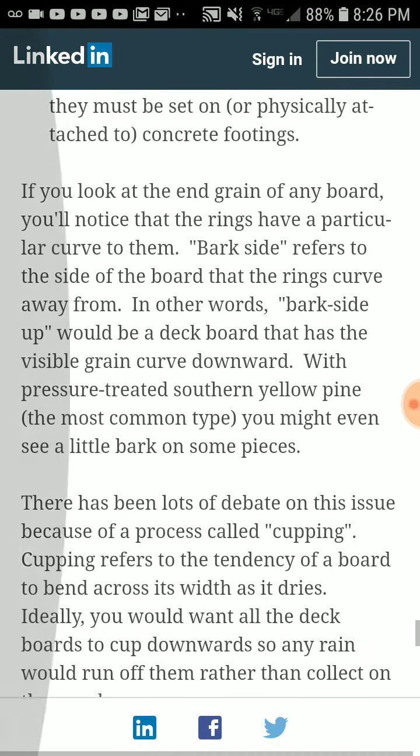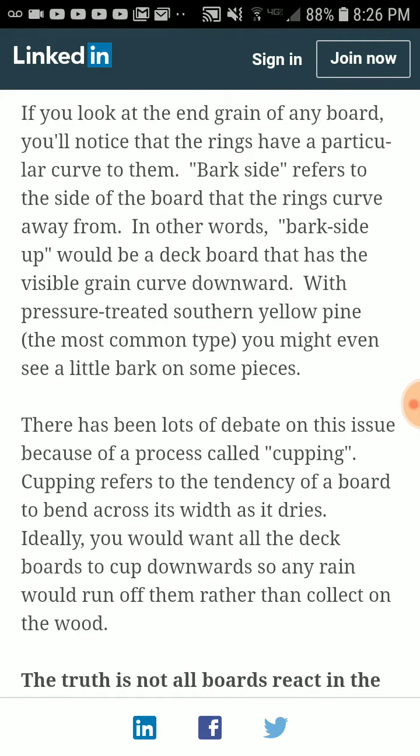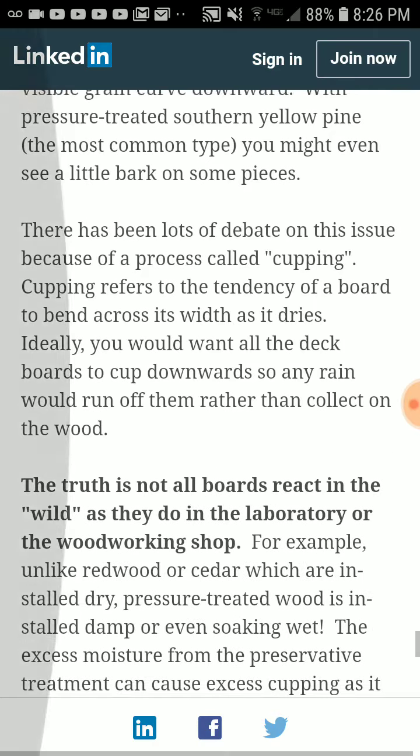If you look at the end grain of any board, you'll notice the rings have a particular curve to them. Bark side refers to the side of the board that the rings curve away from. In other words, bark side up would be a deck board that has the visible grain curve downward. With pressure-treated southern yellow pine, the most common type, you might even see a little bark on some pieces.